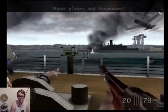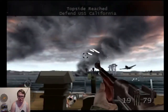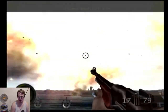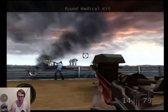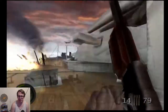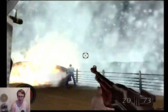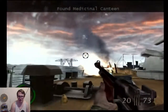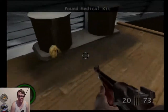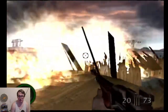Okay. Can you snap shoot planes? Yeah, hold on. Let me take out some of these planes with my gun. Whoop! Missed that one. Oh, I found a medical kit. Do I need a reload? Oh, R2, obviously. The natural reload button. There's a lot happening here. Oh, ow! Oof! Got hit. Ouch! Found a medical canteen. That's good. Oh, here we go. Found a medical kit. Look at that, 100% health. Come on, doing a bang-up job over here.